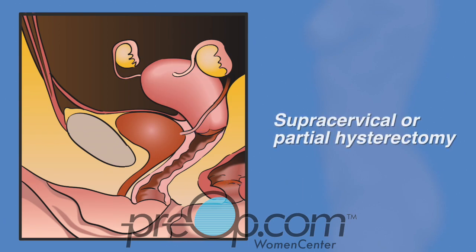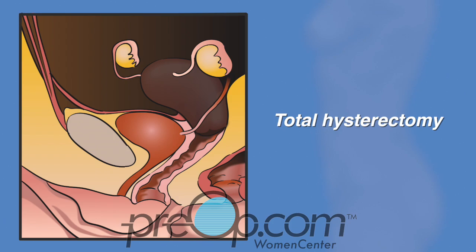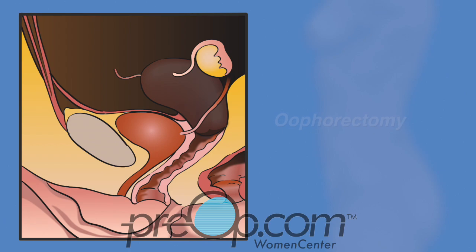A supracervical or partial hysterectomy is surgery to remove the uterus above the cervix. A total hysterectomy removes the whole uterus and cervix. After, the ovaries and tubes are held in place by their own ligaments. Removing an ovary is called an oophorectomy, and removing a tube is called a salpingectomy. One or both ovaries and tubes can be removed during a hysterectomy procedure.